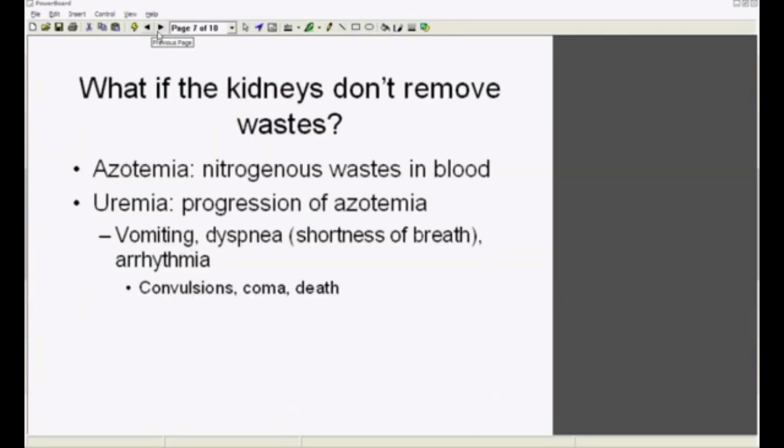Now, here's a question. Obviously, the main purpose of the kidneys is to filter out these nitrogenous waste products. And the question is, what would happen if those kidneys stopped functioning properly? What if they didn't filter out nitrogenous waste products as they were supposed to? Well, you would begin to get a buildup of nitrogenous waste products in the blood. That's a condition called azotemia. And if it's left long enough untreated, you will eventually progress to a disorder called uremia.